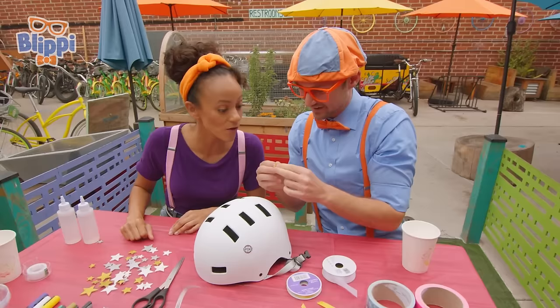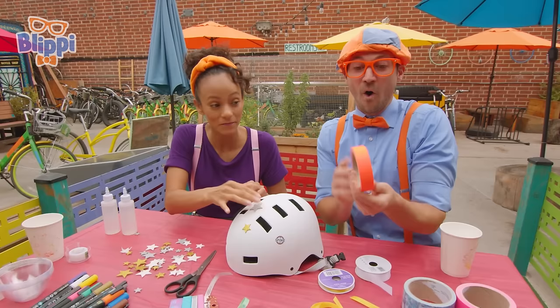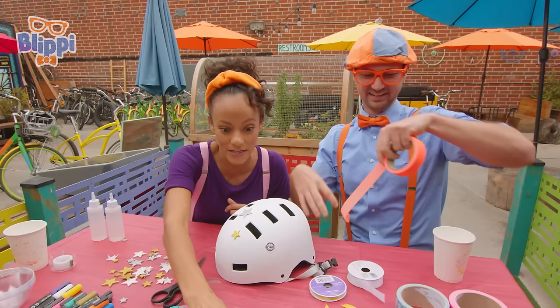Peel off that. It's a little tricky to peel it off. How about one right there? Nice. I'm going to put one here. Orange tape, one of my two favorite colors. I knew you were going to pick the orange tape. And these are really cool stickers.